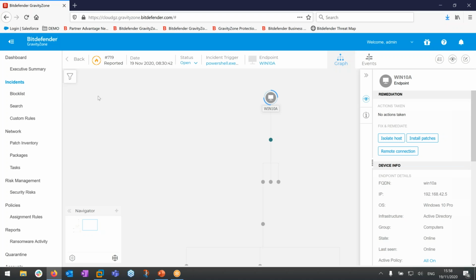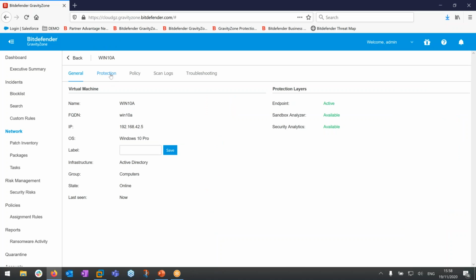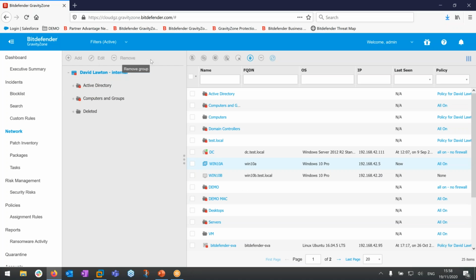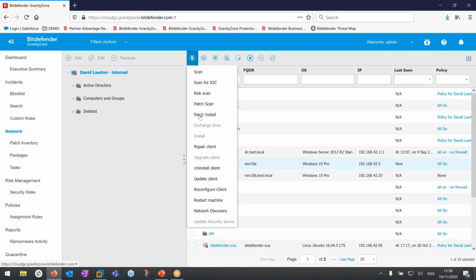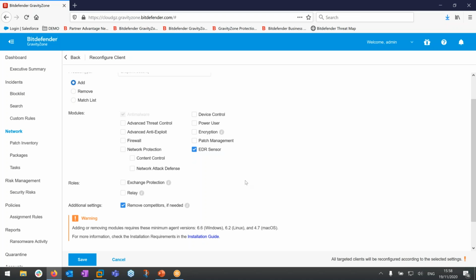Likewise, if today you have our standard anti-malware, our standard bundles providing anti-malware protection, stepping up to the EDR capability is once again simply a case of changing the license key and then going to your endpoints, wherever they may be. What you would do is select the machine or multiple machines, go to here, reconfigure the client, and turn on the EDR sensor. Save that, and that capability will be turned on. Very quick and very easy.